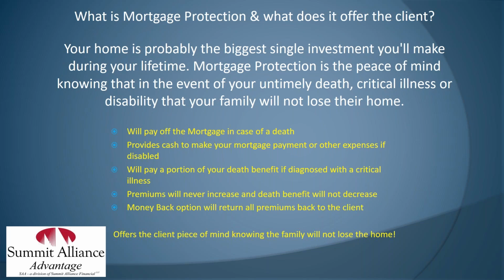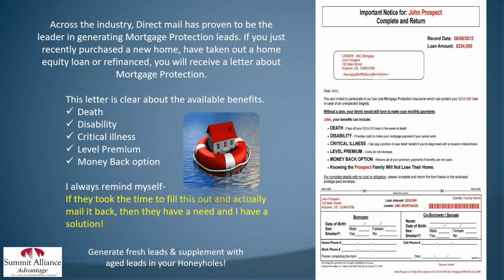So, just having that understanding of what mortgage protection is, again, can help you relay that message to your client of how important it is to get this type of protection in place. Now, as far as marketing in mortgage protection, generating leads in mortgage protection, as it states here, across the industry, direct mail has proven to be the leader in generating mortgage protection leads. If you just recently purchased a home equity loan, refinance, maybe even a reverse mortgage, more than likely you're going to get a letter, especially if you just purchased a home, about mortgage protection.